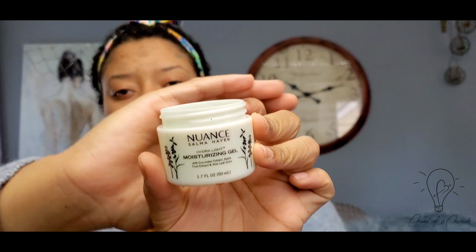So this is what it looks like. I'm gonna put just a little bit of that all over my face and let that sink into my skin before I get started, so I have a proper base. Alright guys, I've applied that product. It's sinking into my skin, but I still feel a little bit dry.